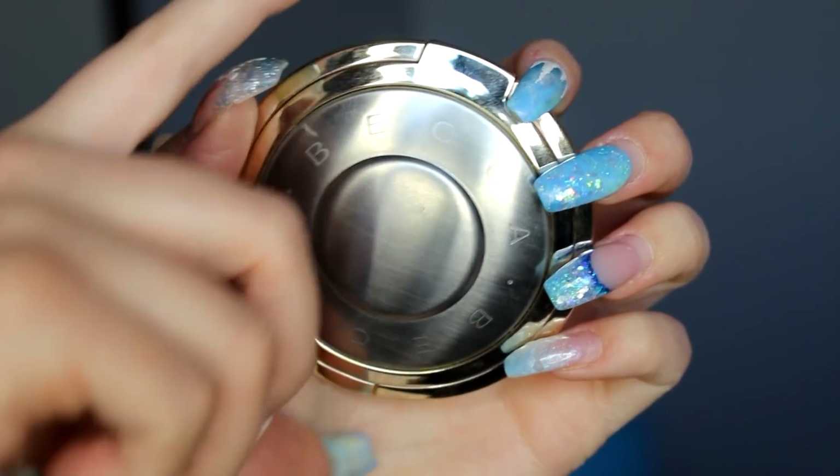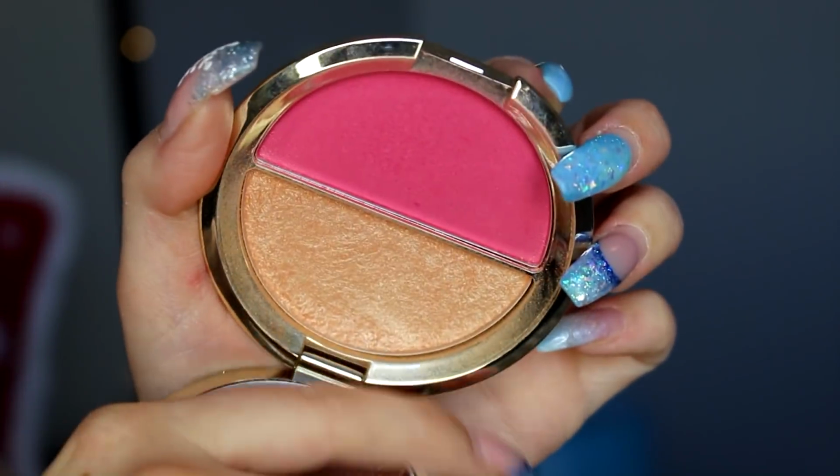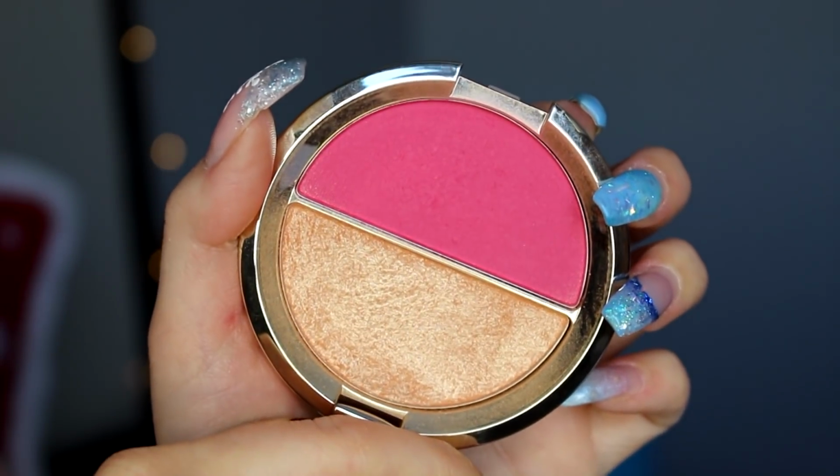Also, this Becca Duo. I loved both of them. There's Champagne Pop and Hyacinth. This is gorgeous. You need a dot of it, and it'll do probably both your cheeks. It's so super pigmented, almost scary pigmented. I can just use too much of it sometimes, but I love that one. And Champagne Pop is one of the best queen shades ever. Okay, that was it for makeup.